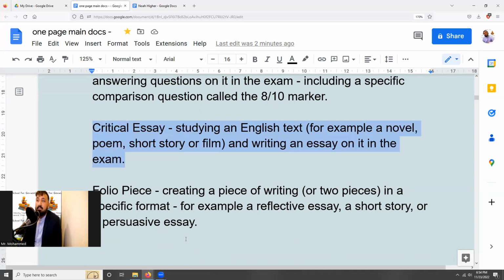It could be Shakespeare. It could be a poem. It could be many different things, a play. And then you write an essay on it in the exam. So your critical essay exam, just like it says, is you write an essay on it in the exam.